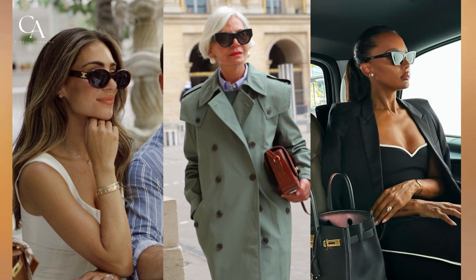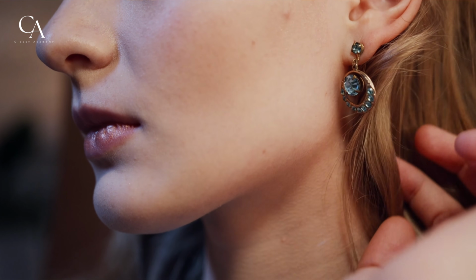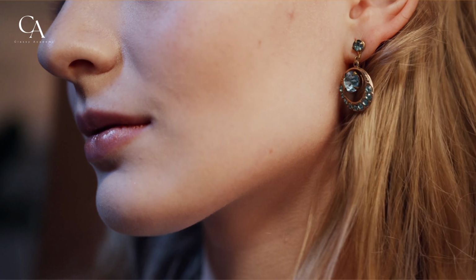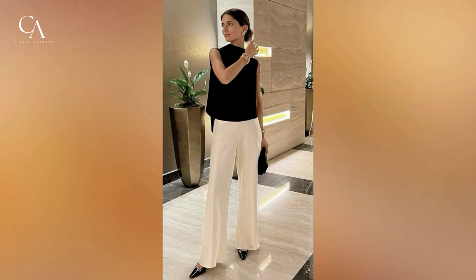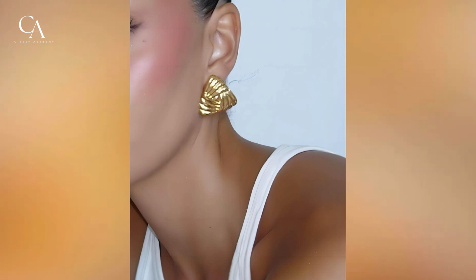A classic, stylish pair of sunglasses not only protects your eyes, but also adds a layer of mystery and elegance to any look. Now remember how we said elegance is all about balance? This concept is especially important with jewelry. If your outfit is simple and understated, try adding a bold statement piece, like chunkier earrings or a layered necklace, to give it a polished focal point.